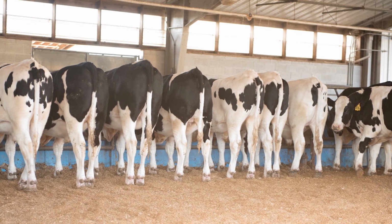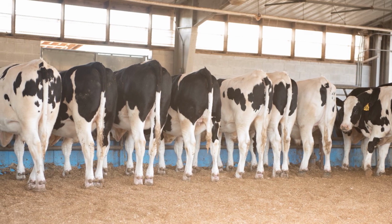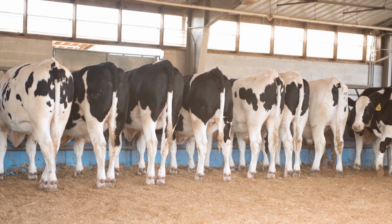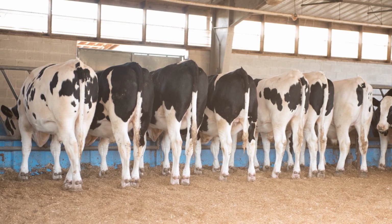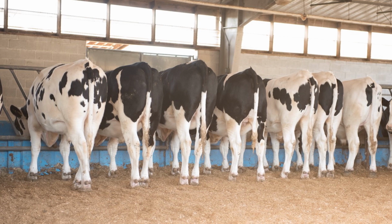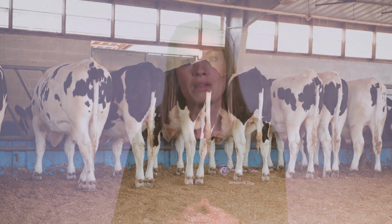This is my favorite view in the feedlot because it means cattle are up and eating. Keeping cattle at the trough is how we will get Holsteins to grow. It's as simple as that. But there are nutritional variables to consider when raising Holsteins in the feedlot.